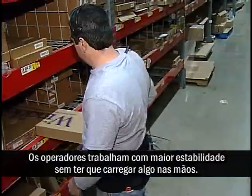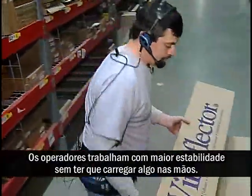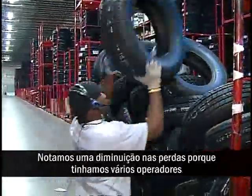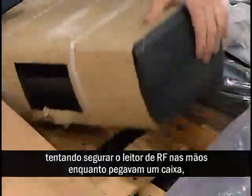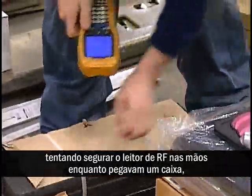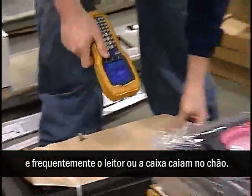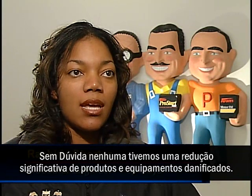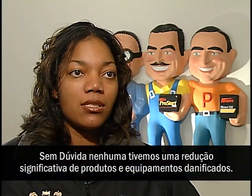The associates are able to be more stable. They don't have to balance having something in their hand. It's also a decrease in damages because we had a lot of associates try to maneuver having the RF unit in their hand while they're picking up a case, and either the unit or the case would drop. So there's definitely been a decrease in damaged product and units and equipment.